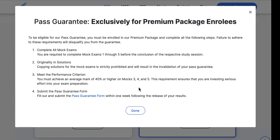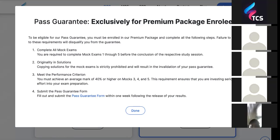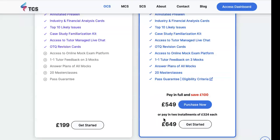So in order to ensure that you are extremely serious when attempting, especially mocks 3, 4, and 5, we have come up with this performance criteria. Once you have completed all these 3 elements, there's absolutely no way in which you'd fail your exam. And if you do, you can claim the pass guarantee. That's the pass guarantee which we provide for the premium package.